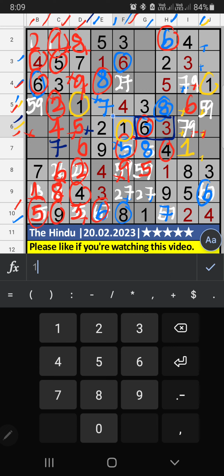Column B, we have 5. So 5 can't come in the cell. 5 is confirmed here. Then 9 is here. Column B, 2 numbers are remaining, 3 and 8. 7th row, we have 8. So 8 can't come in the cell. 8 is confirmed here. Then 3 is here. Then 7th row, only one number is remaining, 2. 2 is confirmed here.